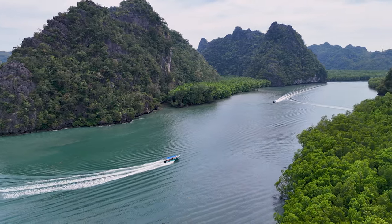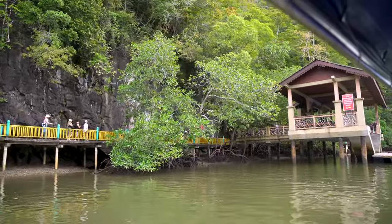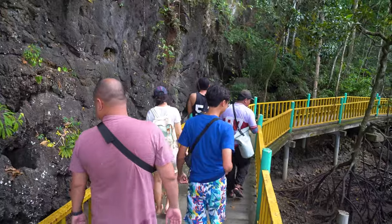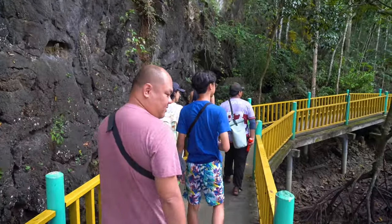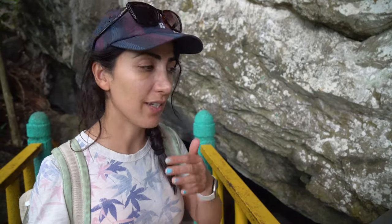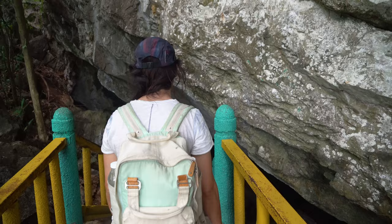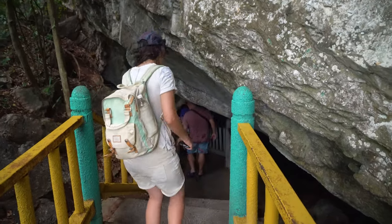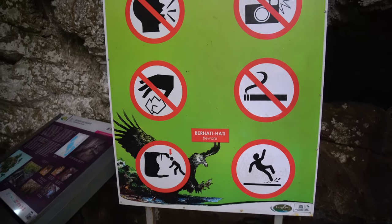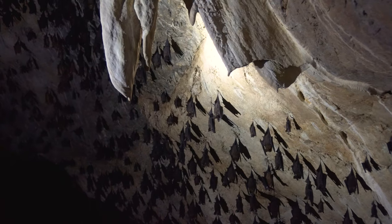Our next stop is Kelawar Cave, famously known as the Bat Cave. It is located in the heart of Kilim Mangrove Swamp. And now we are going to a bat cave, and already we smell the poop. It's very smelly. But watch out, it's okay. As you can guess by the name, this cave is home to a large colony of bats.